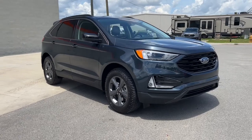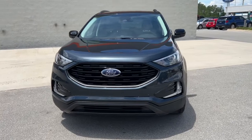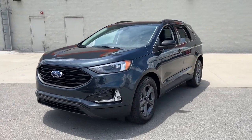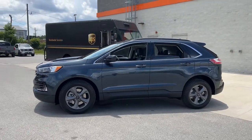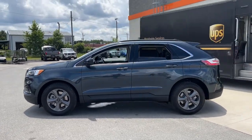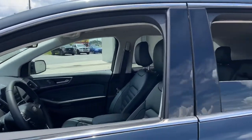You're gonna love the 2022 Ford Edge. Here's a powerful, attention-getting Ford Edge. This midsize SUV blends capability, comfort, and versatility to infuse every adventure with confidence and make it easier to keep up with the demands of your busy life.